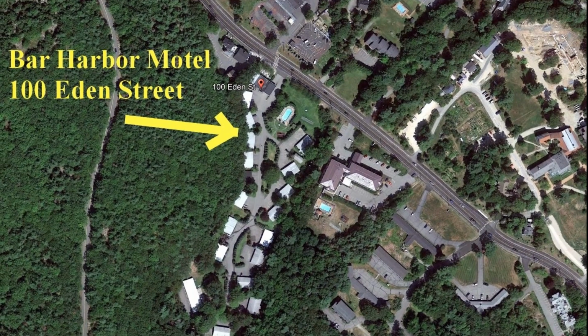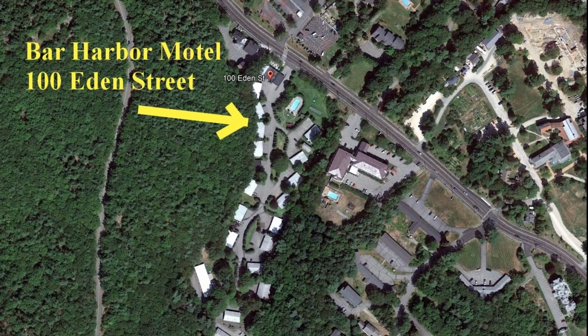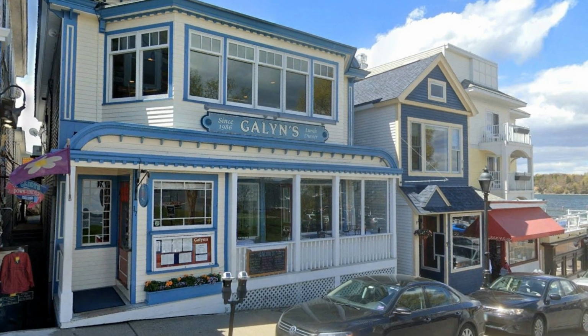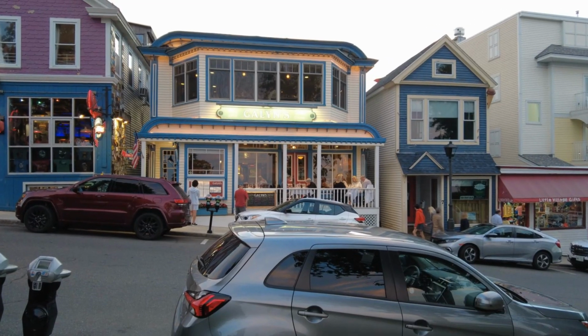The destination for the day was Bar Harbor in Maine. Just outside the town we checked into the Bar Harbor Motel. Then it was into town for a meal at Galen's. As we left, the sun was setting over the sea.